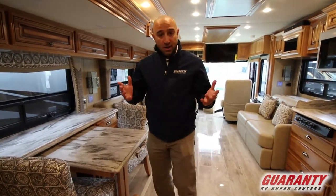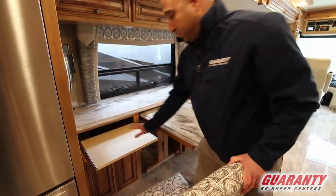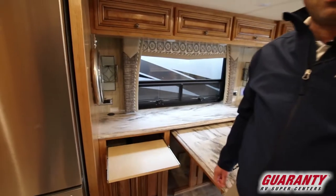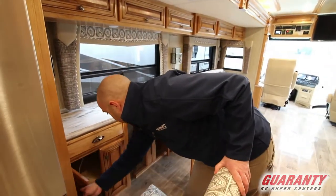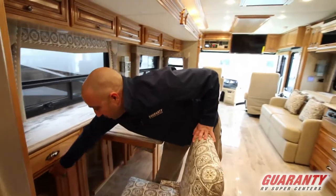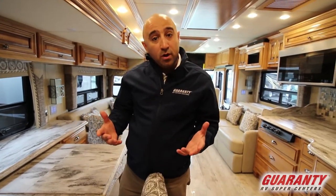Now, if you're done entertaining guests for the night, then check this out, because now this also becomes your office space. Perfect spot for a keyboard. You do, of course, have 110 power and USB here, and a great spot to run power cords to your monitor. In addition to that, you've also got a great spot down here for your printer. And as you can see, this is an adjustable shelf as well. So great spot to entertain the family while you're having a great meal, but also a great spot to get things done if you happen to be working on the road as well.